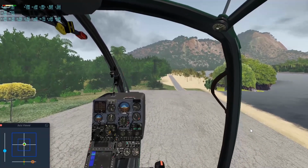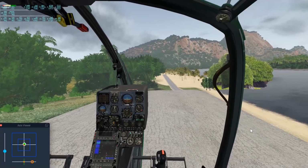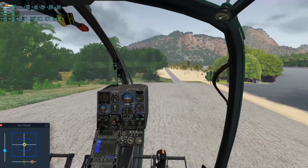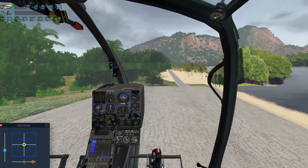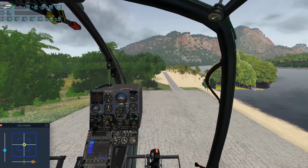Alright, we can see the Ember hook light is on, so that means once we're in a stable hover at less than 1 knot of ground speed and at an altitude of 25 to 30 feet, the cargo should be attached to the helicopter. Once the cargo is captured, be prepared to pull aft on the cyclic because the nose of the helicopter will drop.